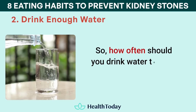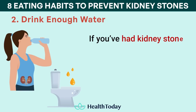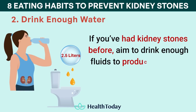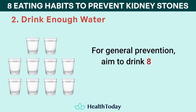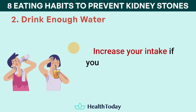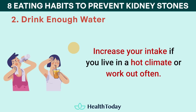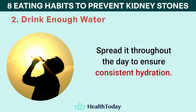So, how often should you drink water to ward off kidney stones? If you've had kidney stones before, aim to drink enough fluids to produce about 80 ounces, or 2.5 liters, of urine each day. For general prevention, aim to drink 8 to 10 glasses of water daily. Increase your intake if you live in a hot climate or work out often. Spread it throughout the day to ensure consistent hydration.